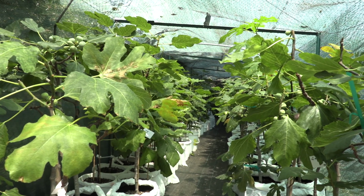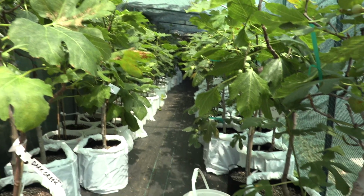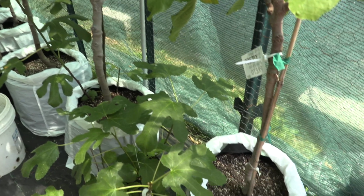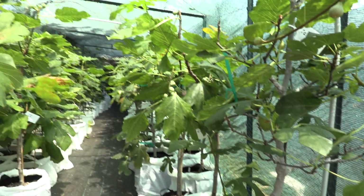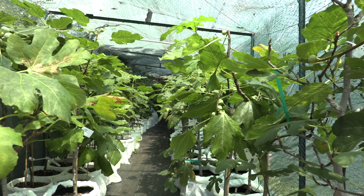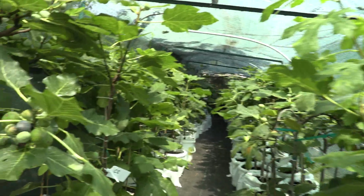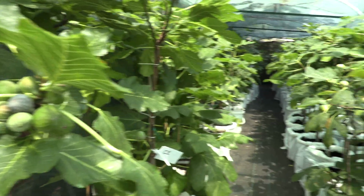I've been watering these now every day. Added more soil to these grow bags. Let's take a look and see what is new around here. Already there are changes on the fruits. Some of them are changing color. I will have an early main crop, much earlier than I expected.